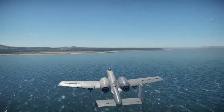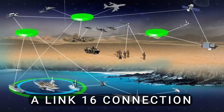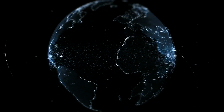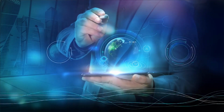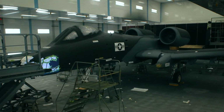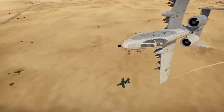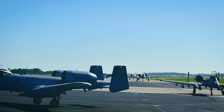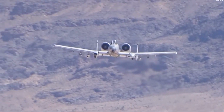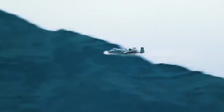Adding to the A-10's arsenal of enhancements is the anticipation of a Link 16 connection, a development that promises a leap forward in data exchange and communication efficiency. This technological stride is in line with the A-10's unique position as the only American fighter purposefully designed for exceptional close air support. An indisputable claim marks its legacy. It has saved more lives than most other aircraft in the US inventory. Many veterans owe their lives to the protective wings of this formidable machine.